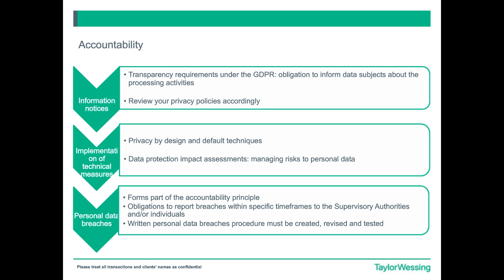The reason why you need to be so organized is, first of all, you need to comply with the requirements, but as I mentioned earlier, the fines can be very high, and for personal data breaches, it may attract a fine up to 2% of the annual turnover of a company.